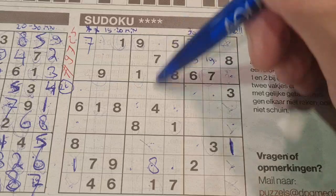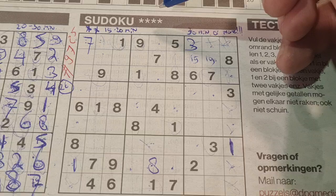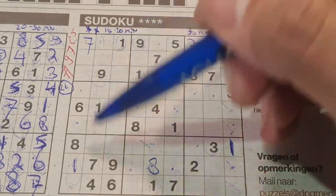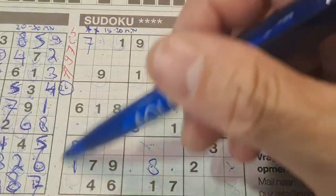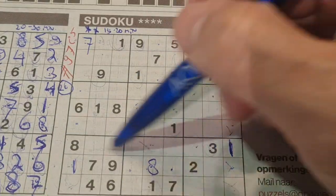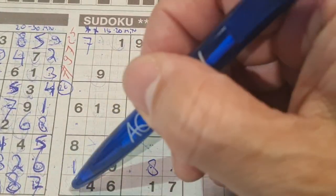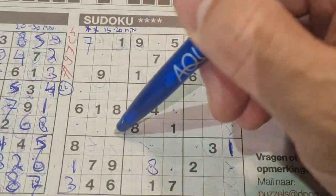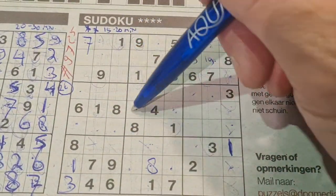In this column. Wait, wait. 3 missing numbers in this big square. One of the missing numbers is 3. We have a 3 in this row, so no 3 in these two boxes. One box left, so the 3 in this big square should be there. 3, 3, okay. 3, 3.